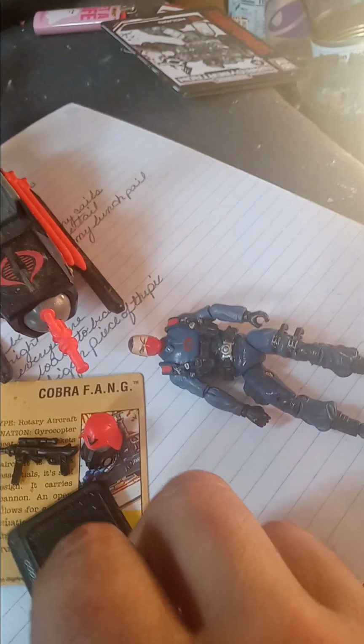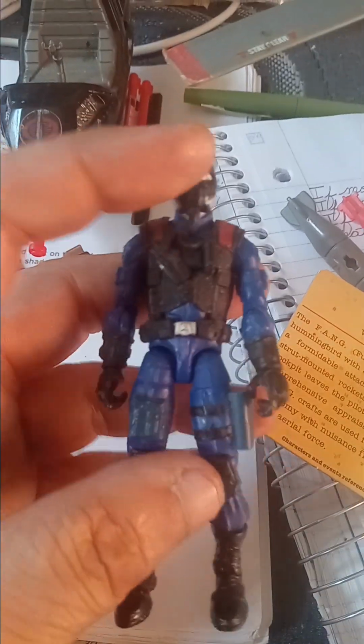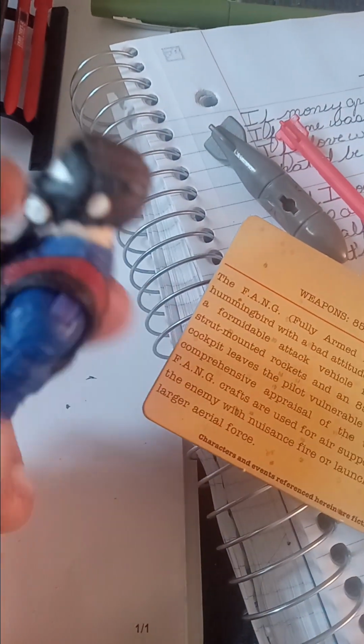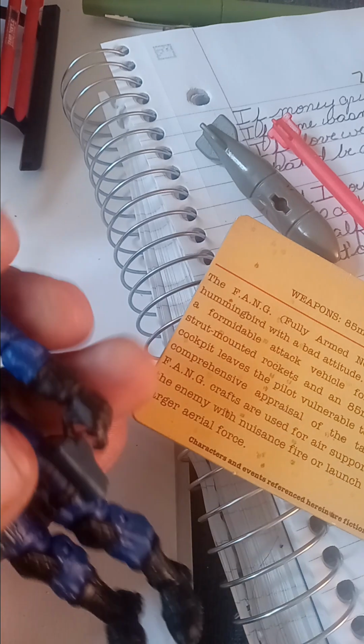So we'll put him to the side here so we can look at the retro Cobra Pilot. As you can see the difference there, the hair is fuller and his gas mask, his face mask, is unremovable. Same typical blue uniform, but in a darker Cobra blue, so to speak. The web gear is fuller. His gloves are a little bit darker. The whole paint scheme on this one is darker than the 25th anniversary, but same articulation.